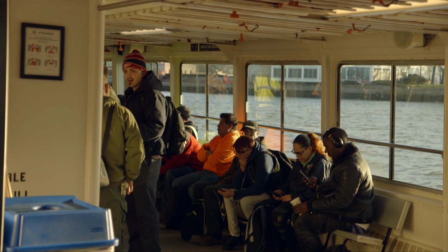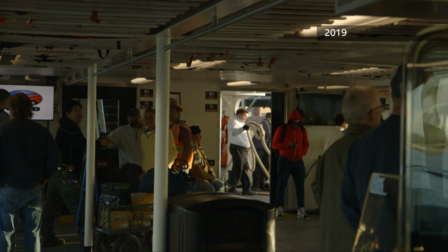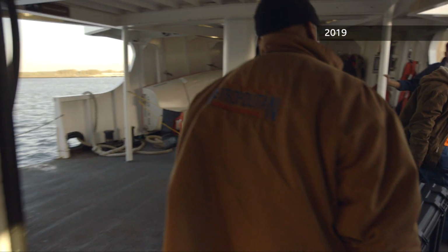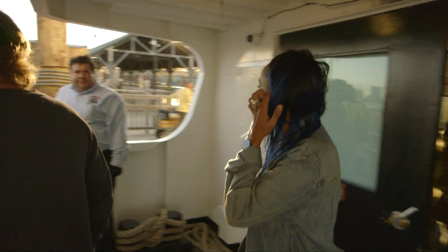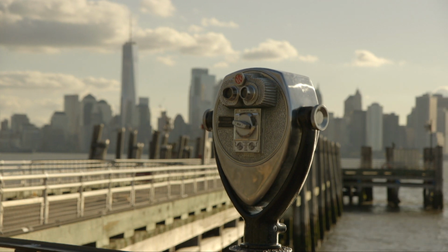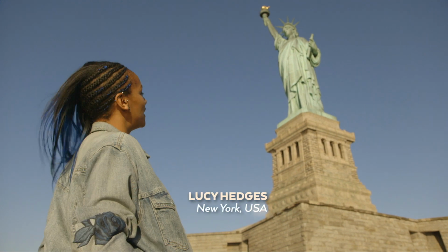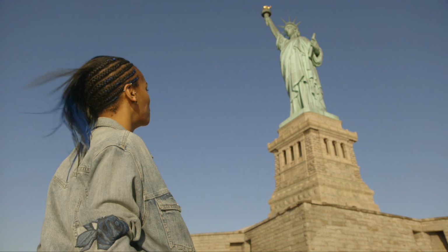I was up at 5 a.m. to catch the Star Ferry, the very first boat of the day to leave for Liberty Island, hours before the arrival of the public. Wow, I've never seen the statue this close before. Definitely worth the ungodly wake-up call.